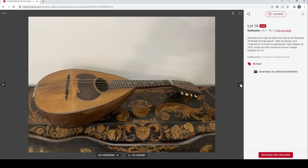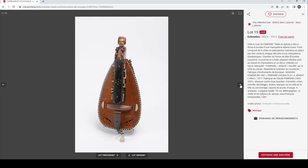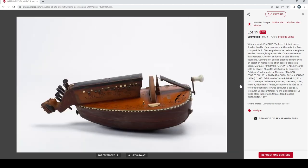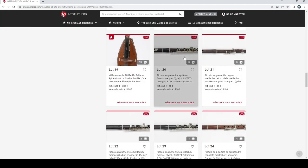Mandolin, Luigi Salcedo, 60 to 80, it's about right, not a very exciting mandolin there, unfortunately. Vielle à roue by Pimpard, or hurdy-gurdy, 500 to 700 euros. See quite a lot of these. This one doesn't look extraordinary, it's interesting enough, but nothing too outrageous.